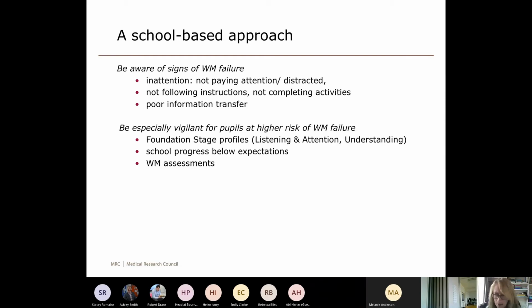So maybe we can be a bit smarter by combining vigilance for those signs of working memory failure with an awareness of which pupils might be at particular risk of low working memory. And there are all sorts of sources of information that we could use to identify kids who might be at risk.